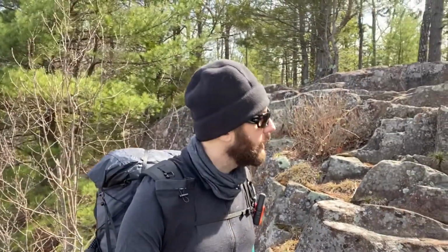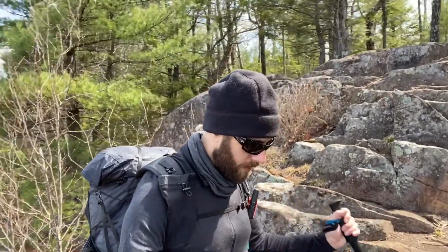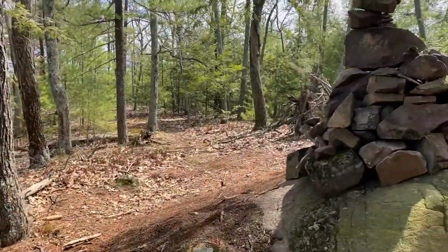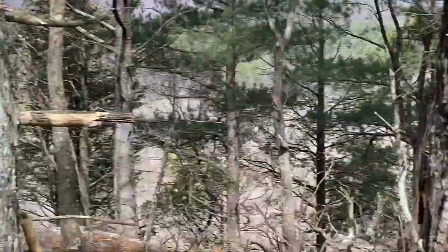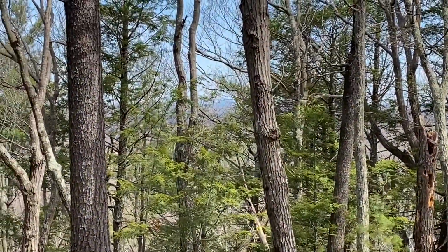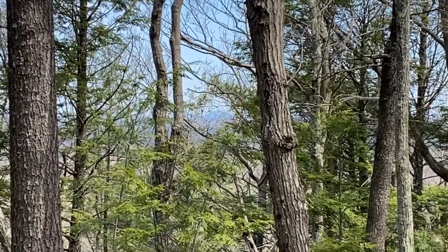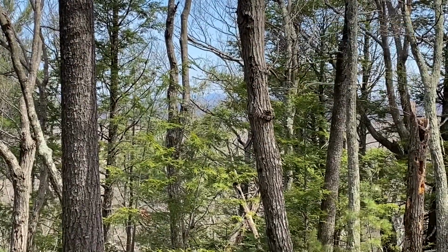It's getting pretty windy up here, so I'm gonna lower my exposure and have a snack. Here's the official summit. From the summit here, it's very tough to see, but if you look right in the center frame of the video right now, right through the trees there, that is Mount Greylock, highest peak in Massachusetts and part of the Appalachian Trail.